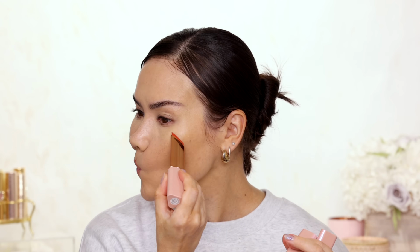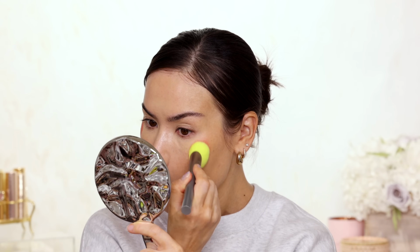So I'm gonna go for shade Curvy, which is kind of like a burnt orange. I'm just gonna apply a little bit to the high point. And blending it out is really easy too. You could use a brush or a sponge. Either one works. So I'm gonna use this Half Magic brush that is intended for cream blushes.